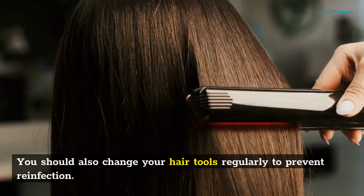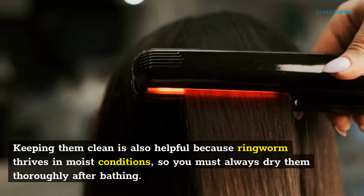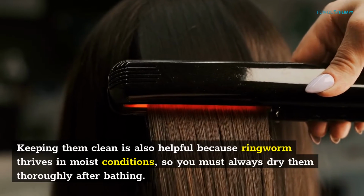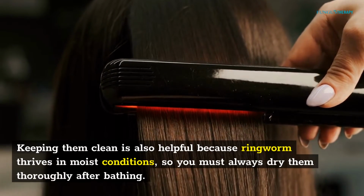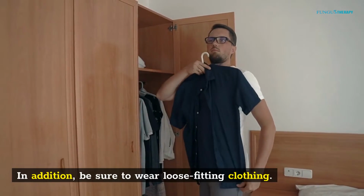You should also change your hair tools regularly to prevent reinfection. Keeping them clean is also helpful because ringworm thrives in moist conditions, so you must always dry them thoroughly after bathing. In addition, be sure to wear loose-fitting clothing.